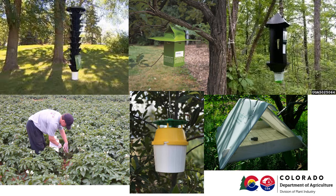The center top trap is called a milk carton trap. It is mainly used to survey for gypsy moth and dendrolimus moths. The top right trap is called a cross vein panel trap, and it is mainly used to survey for longhorn beetles. The bottom left photo is depicting a visual survey.